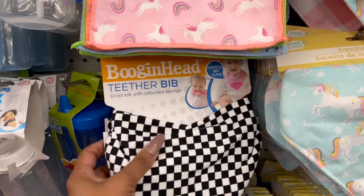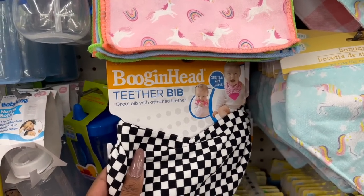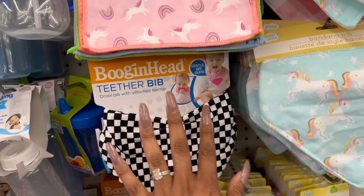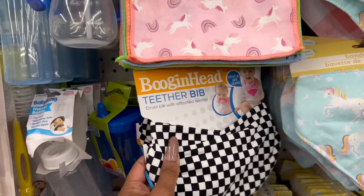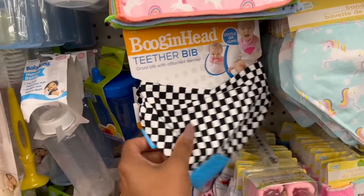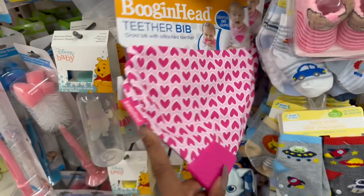Hey, these are absolutely adorable. They're the Boogin Head Teether Bib. It's a drool bib with attached teether. These are perfect for the babies. And Boogin Head, I hope I'm saying that right, is a name brand. These are sold at Target, so it's really awesome to see them here. And they not only have it, like this can be for the boy, and look at the pink for the girls. How cute is that?